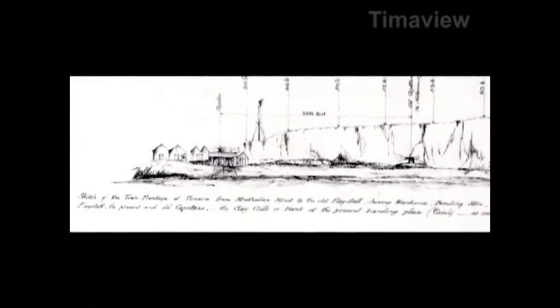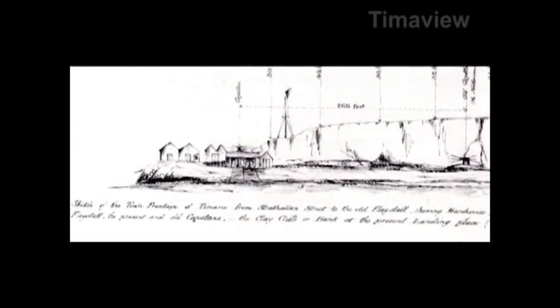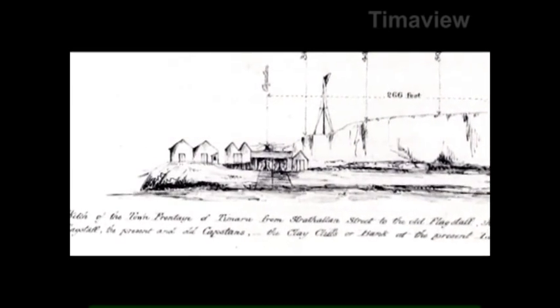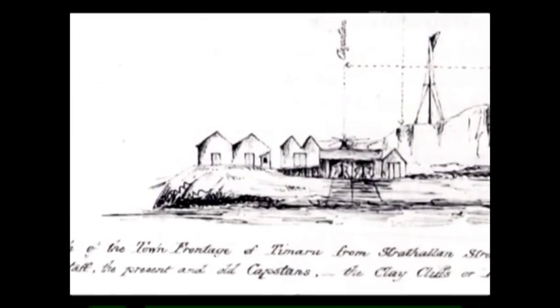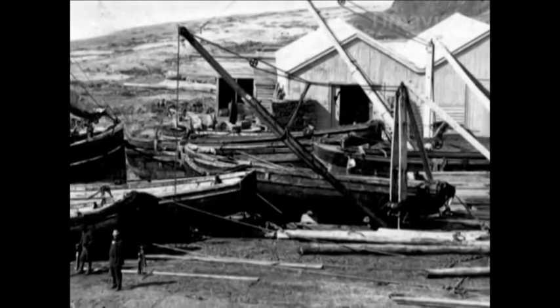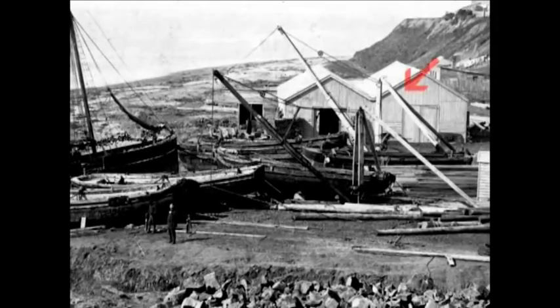In order to transfer goods to and from ships anchored off Timaru, Lecrenn's company built a landing service building at the bottom of Strathallan Street, operated by Captain Kane. The boatmen for this operation came here from Deal in England. Subsequent to this, another landing service building was established at the bottom of George Street. The boats were winched up the shingle beach and unloaded using derricks.